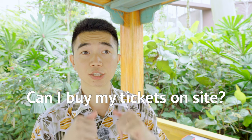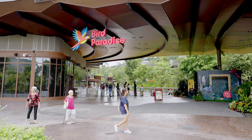Between Singapore Zoo and Bird Paradise, if you've never been to a major zoo before, go to Singapore Zoo. If you've never experienced a walk-in aviary, pick Bird Paradise. Next, the most important part, getting your tickets. Can I buy my tickets on site? Nope. As you can see, there aren't any physical ticketing booths in the zoo. You can only buy your tickets online.